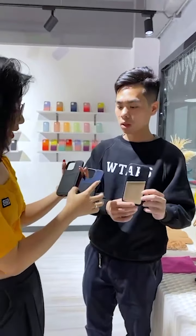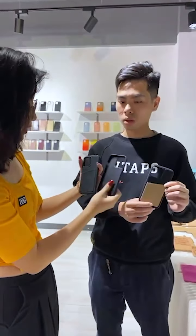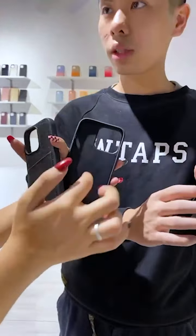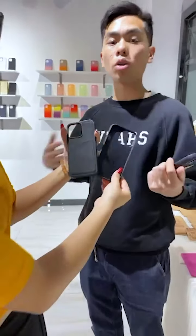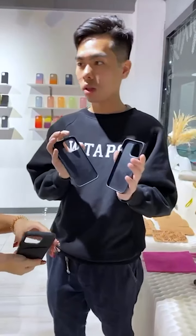And I have noticed that the outside is fabric material, and inside is a hard material, PC, and the four sides are soft material. They can also be recycled, up to 100%. Oh my god. So the total product is an eco whole set. Yes, the whole set is an eco-friendly product. Wow, I think that's so great.